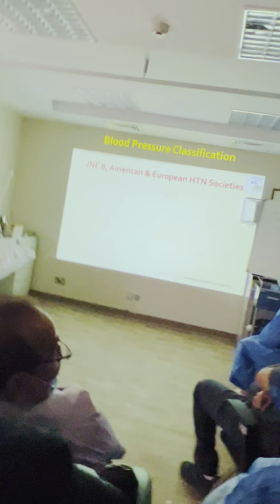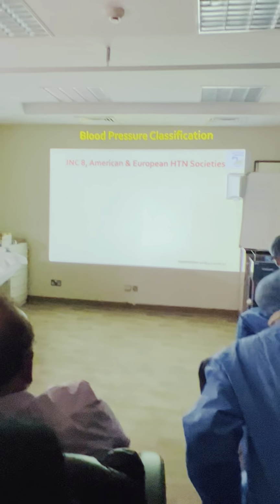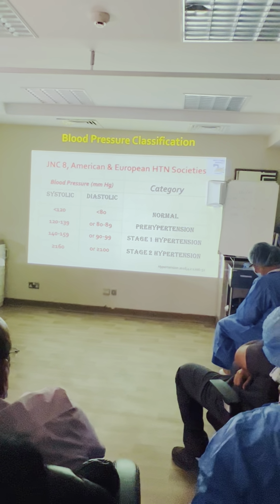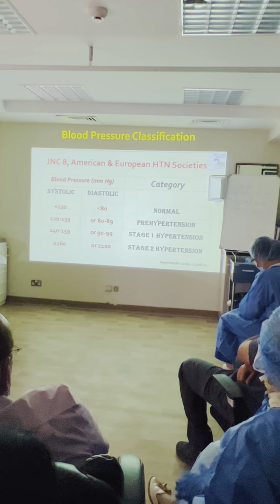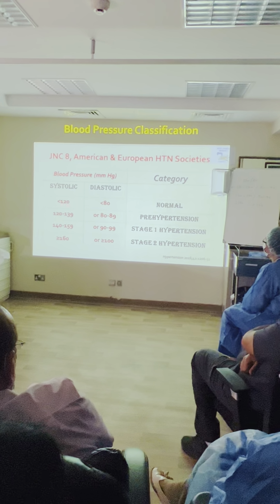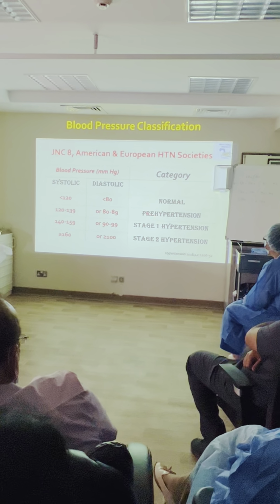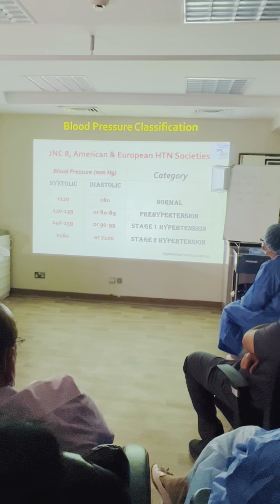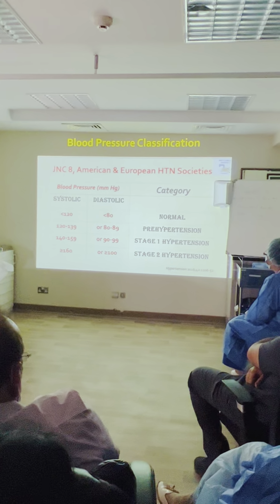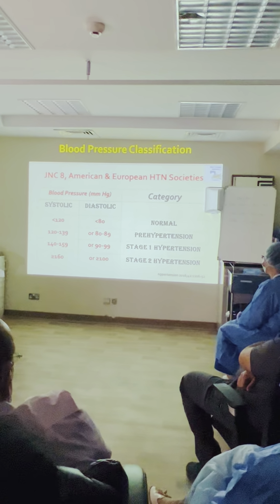So according to the Joint National Committee 8, this is the latest one, and the American and European Hypertension Societies, this is the category of hypertension. As in front of you, from 120 over 80, normal, then pre-hypertension, these are the readings. Stage 1, as I said, and more than 160 or more than 100 is stage 2 hypertension.